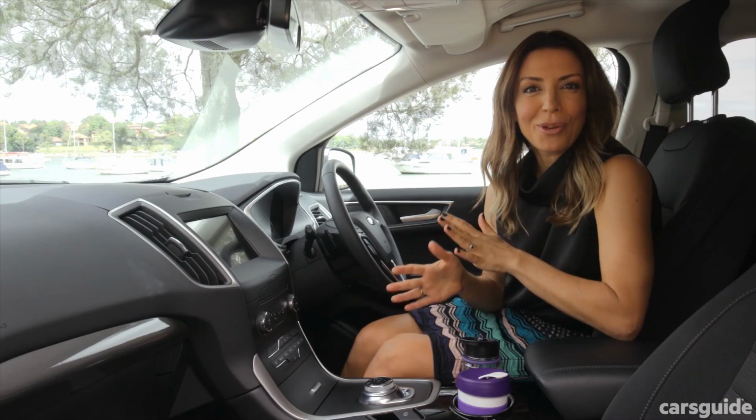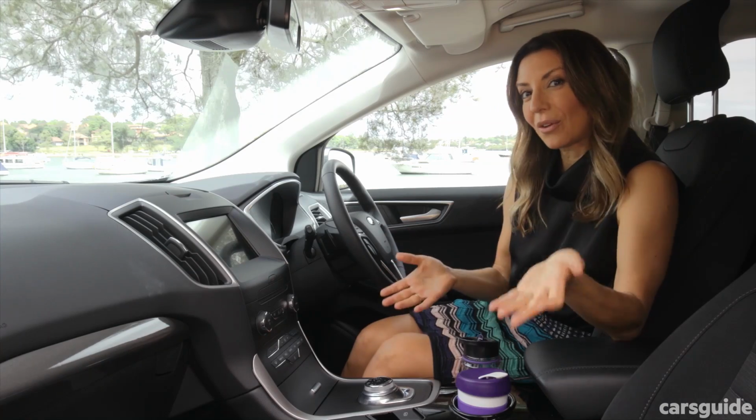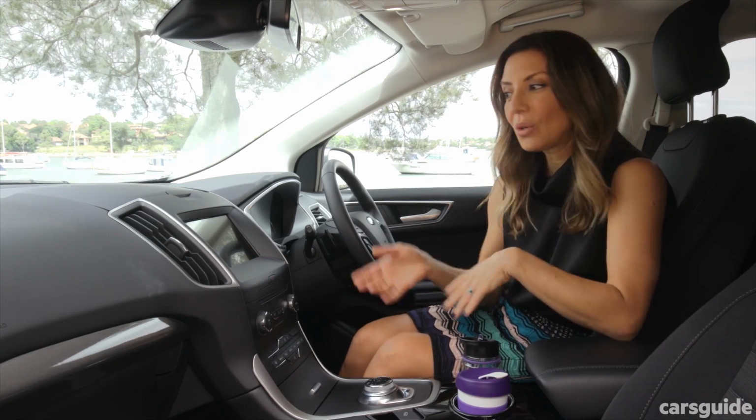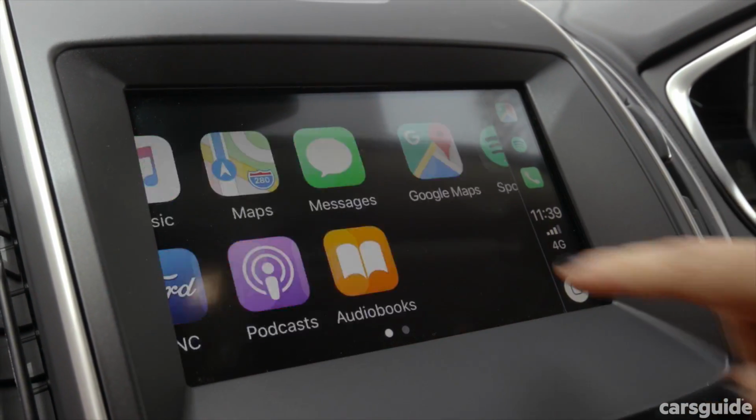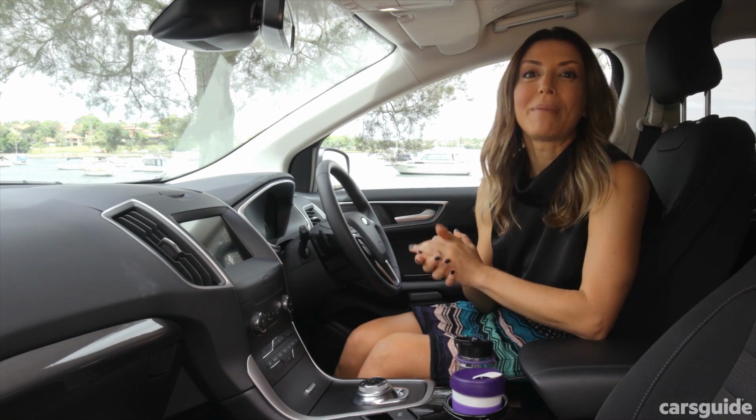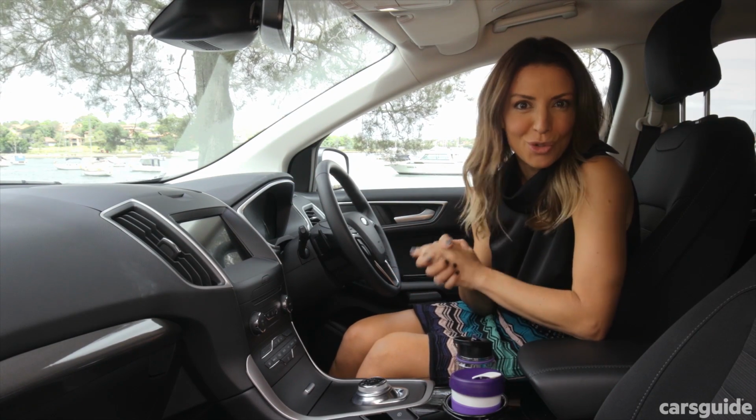You'll be able to plug your phone into the USB port, and depending on your phone, either Apple CarPlay or Android Auto will pop up on the multimedia screen, and you can use Maps to navigate, Spotify to listen to music. You can also make calls and send texts with voice control.